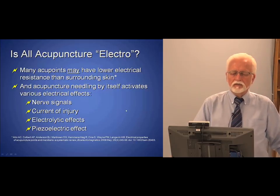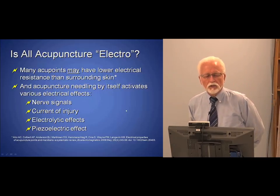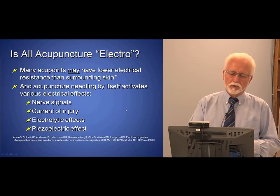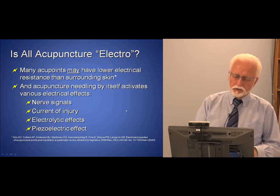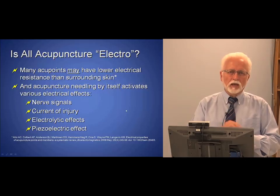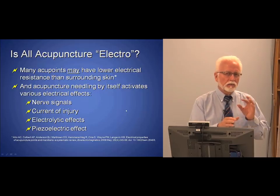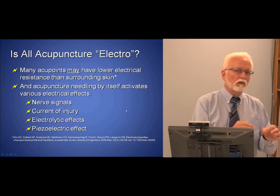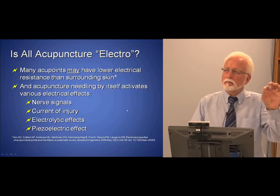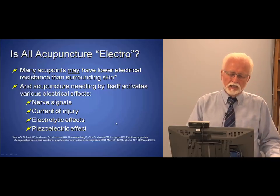Acupuncture needling by itself activates various electrical effects. There's a nerve signal that's sent. There's a current of injury that Becker talks about. There's electrolytic effects with different metals passing through different kinds of tissue. And then there's the piezoelectric effect. When you compress liquid crystalline structures like connective tissue, it releases a charge as well. So there's various ways that acupuncture itself generates small electrical signals. We're talking about the microcurrent, the nanocurrent level, but there are small signals that are released.